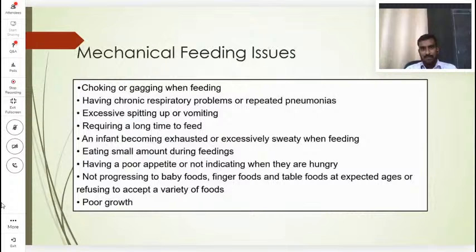Next, mechanical feeding issues: choking, gagging when feeding, having chronic respiratory problems, excessive spitting or vomiting, requiring a long time to feed, and an infant might become exhausted or excessively sweaty when feeding, eating small amounts during feedings, not having a proper appetite or not indicating when they are hungry, not progressing to baby foods, finger foods, stable foods at expected ages, still they want only liquids. That's not acceptable. Poor growth.